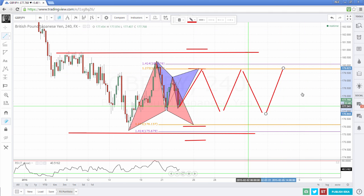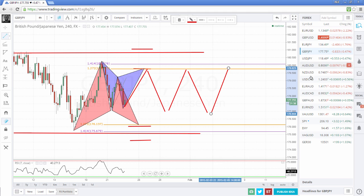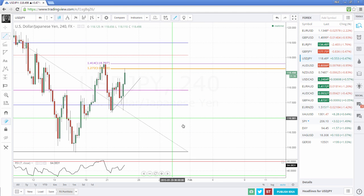There's another one as well I just entered. I don't want to make this too long, but dollar yen is showing a Gartley pattern as well. I can actually just bring over this chart right here.